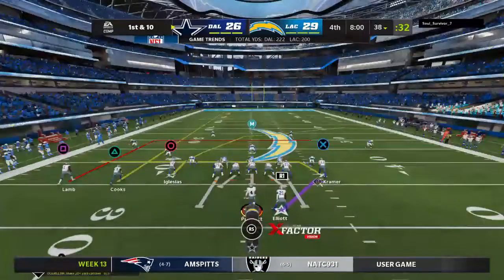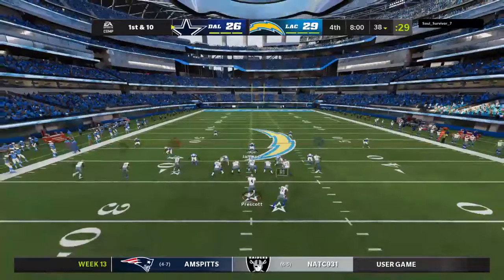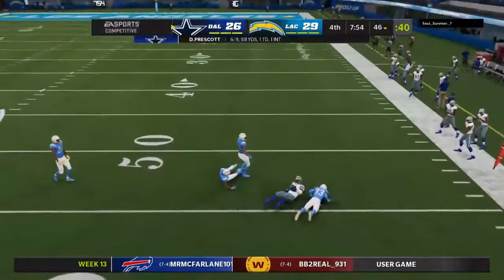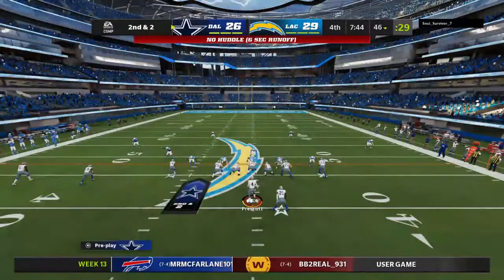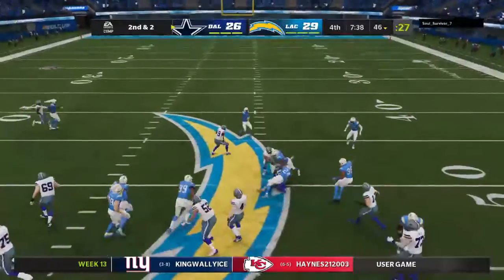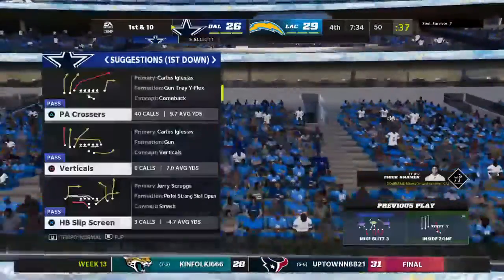So here's a first and 10 at the 38. Out of the gun, here's Prescott. He finds his man, complete. It's Elliott. This will be stopped about 2 yards shy of the marker. 8 yard gain, second and 2. Here's Elliott. And he'll get it out to midfield. Looks like, yeah, they'll spot it right at midfield at the 50.